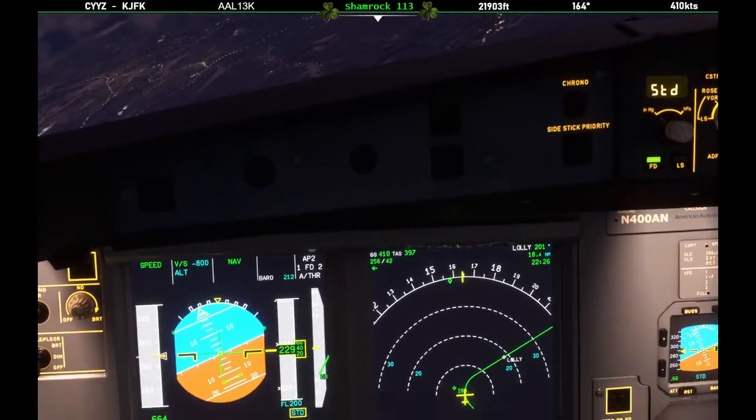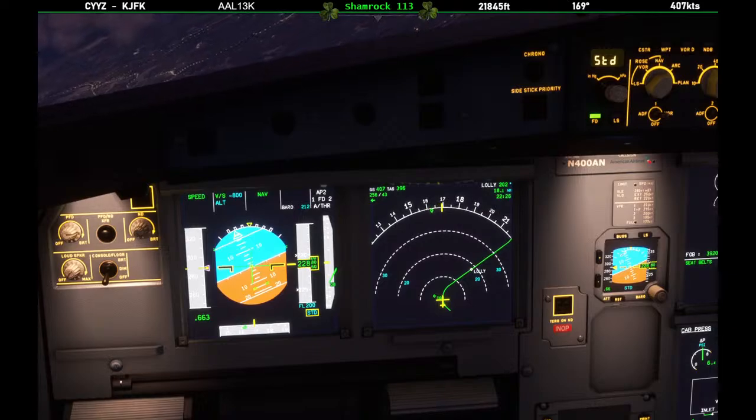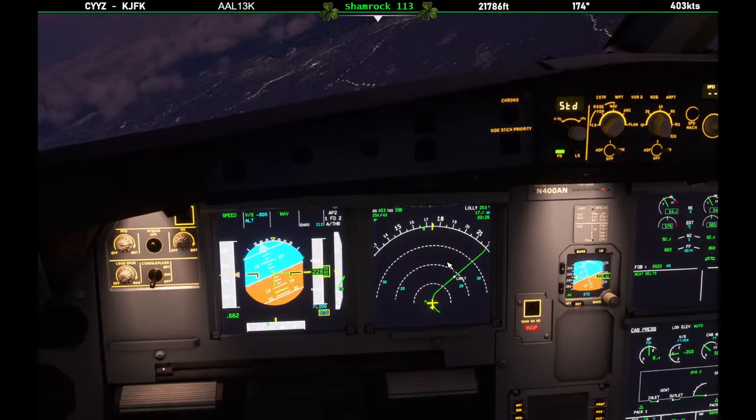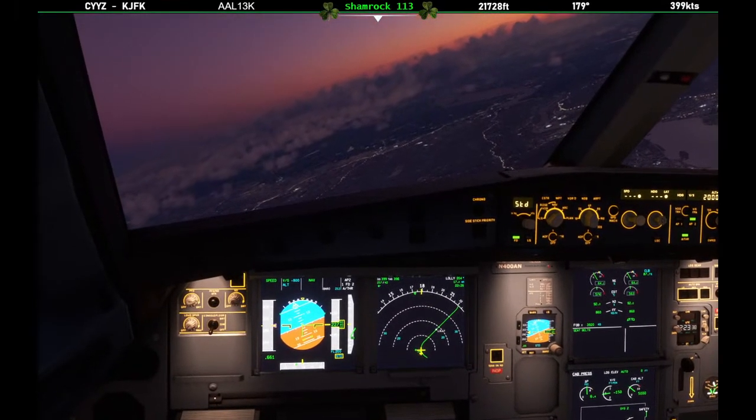Changed again. Funny. Visibility 10. Sky condition clear. Temperature -2C dew point 10C altimeter 3026.